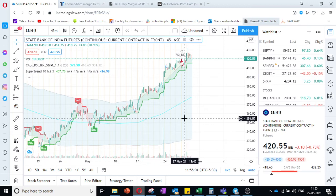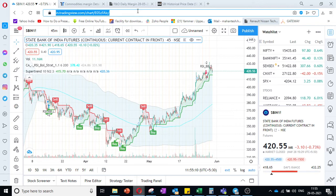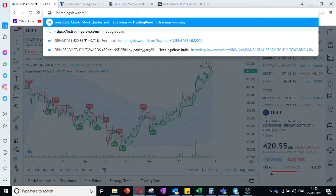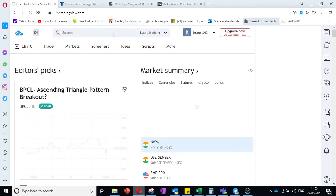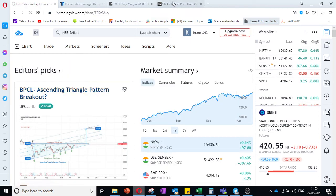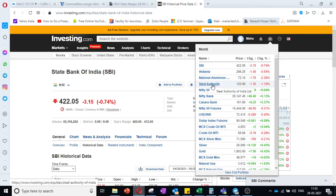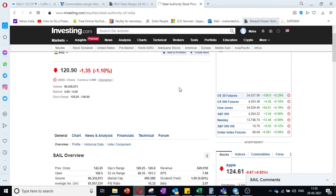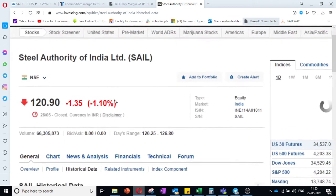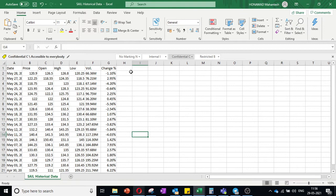I can show you a different one, which is volatile. Yeah, remember this tradingview.com India website. So I will check for Steel Authority of India futures. I am selecting it so I will give you an example for this also. For intraday, you need to select the stocks which are volatile. So I will keep this historical data here. Again I will download this, the same thing we did for SBI. To day range.